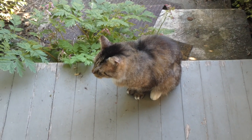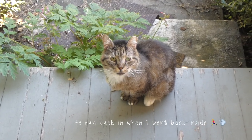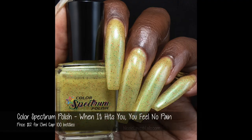And here is my sweet boy Sammy. He is very shy and he usually does not go outside, so I was very surprised that he wanted to join me on the porch.